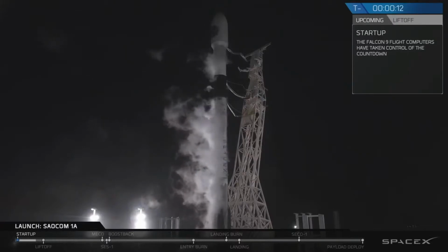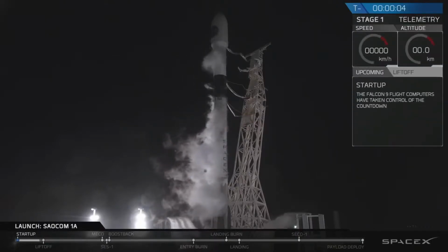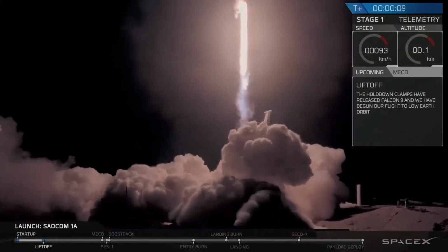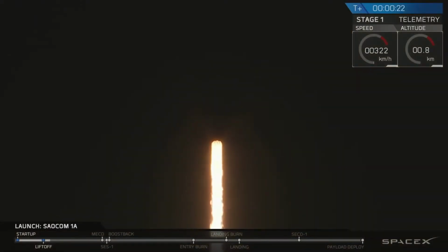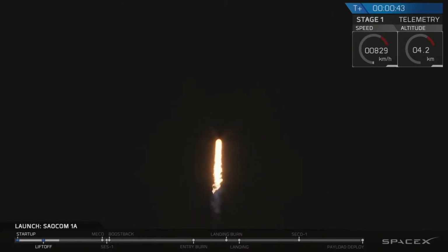15 seconds. 10, 9, 8, 7, 6, 5, 4, 3, 2, 1. Ignition. Liftoff. Just cleared the tower. Stage 1 props nominal. Power and telemetry nominal. All planetary stations are receiving.